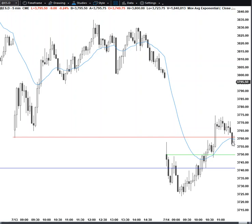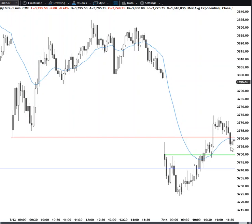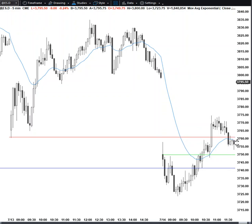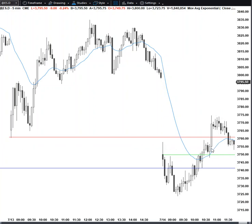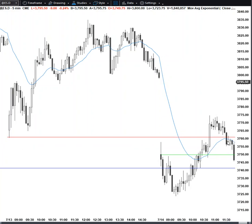Other bears will sell this close, scale in higher, betting on that right there. So they sold that close, they scaled in, they got out break even. Some bears will just sell simply higher, betting that it's going to test the close or the low before it goes up here, which it did. We fell below the low of this bar, probably will find some buyers, and instead we got a breakout.